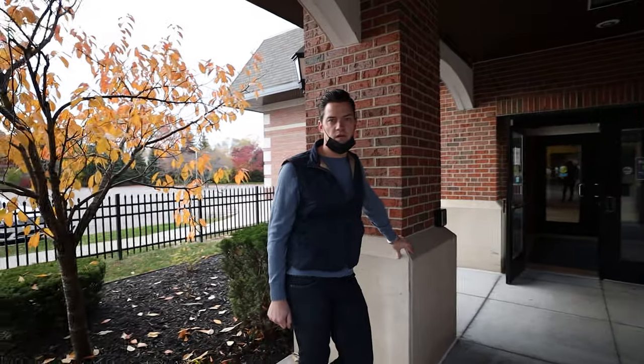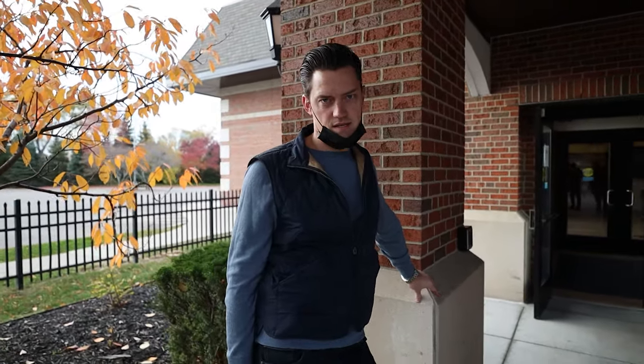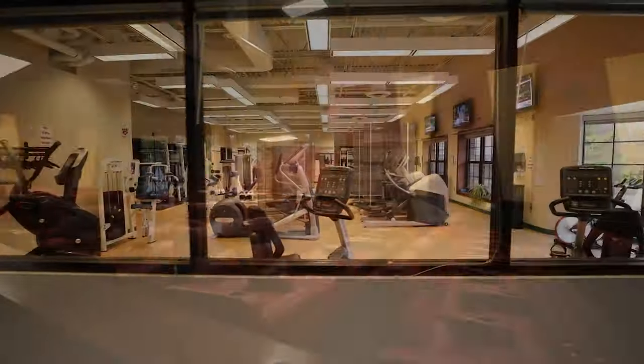We're at Windmill Point Park in Grosse Pointe Park. This is available to any resident in Grosse Pointe Park. This is part of your tax dollars. They have a marina, Olympic sized swimming pool, diving boards, and this really cool activity center. They have two movie theaters inside, full gym.